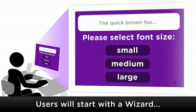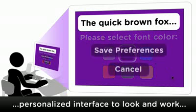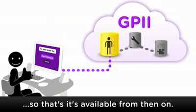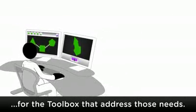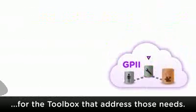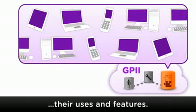Users will start with a wizard that helps them choose how they want their personalized interface to look and work. Person at computer making selections. And store that profile in the cloud so that it's available from then on. Profile information flows into the cloud. Accessibility developers will create tools for the toolbox that address those needs. Accessibility software flows into the cloud. The GPII will store information about devices, their uses and features. Device information flows into the cloud.